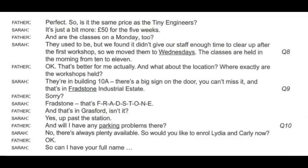Perfect. So is it the same price as the Tiny Engineers? It's just a bit more, £50 for the 5 weeks. And are the classes on a Monday too? They used to be, but we found it didn't give our staff enough time to clear up after the first workshop, so we moved them to Wednesdays. The classes are held in the morning from 10 to 11. OK. That's better for me, actually.